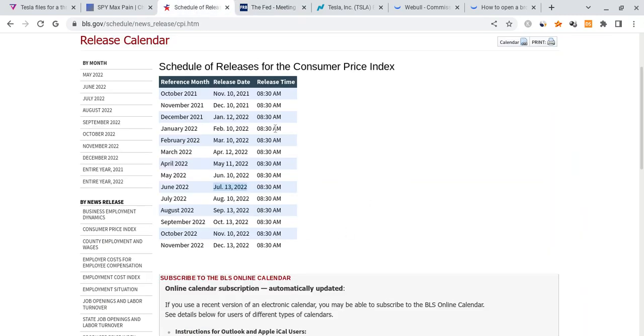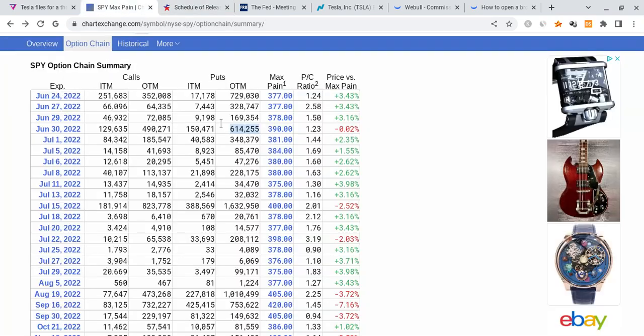The Consumer Price Index report is coming out on July 13th, 2022 at 8:30 a.m. for the month of June. So we want to see CPI decrease, right? It's going to be very important. Now, because there are so many capricious things coming out for the month of July, if you look at the options chain of the SPY specifically, when you look at the put to call ratio, there are some months where we actually see more puts than calls and a lot of preparation for potential downside.